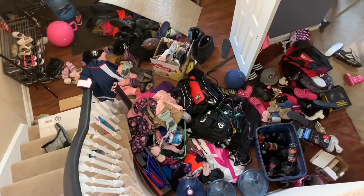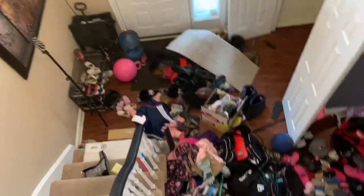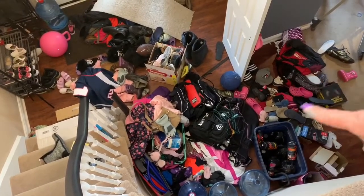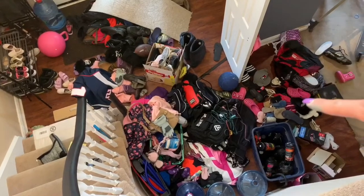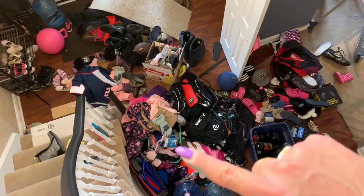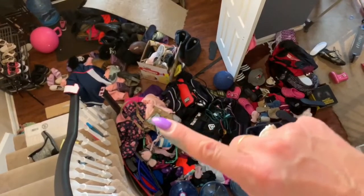So there is a method to my madness. As I was taking everything out, I was trying to put it in piles. So this pile right here is stuff that I know automatically is going to go into the garbage or Goodwill. This is a bin of winter stuff. This is old winter coats that don't fit.